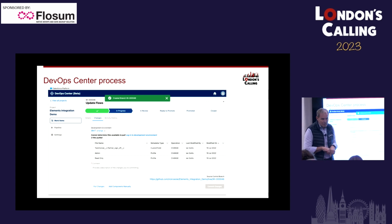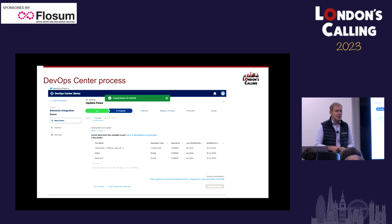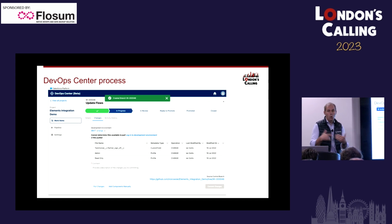And for those of you who've used change sets, the nightmare is knowing what's changed and keeping track of that, etc. You don't have to worry about that any longer. It will tell you what's been changed. You don't have to commit all of it if you don't want to, because clearly there's stuff which has been changed which you don't want to pull through. But at least you know what is there.